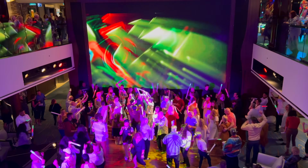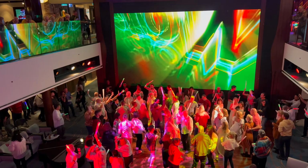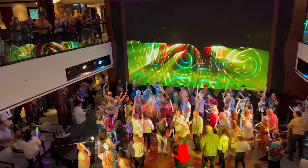In my case, I like to wear just a white t-shirt and a pair of jeans as an example, but you could go all out. I'm sure the possibilities there are absolutely endless. There will be a supply of glow sticks and various other glowing items handed out by the onboard crew, but if you want to make sure that you get one, then why not consider bringing your own? Pack a few glow sticks, pack a white t-shirt at the very least, and be prepared for such a fun night on your cruise at the glow party.